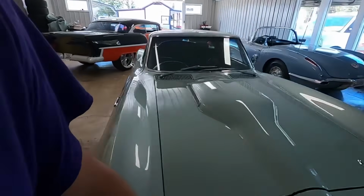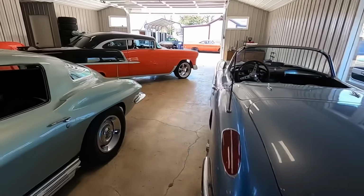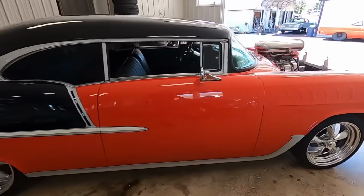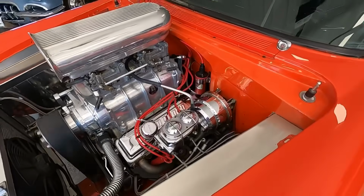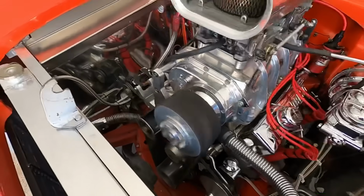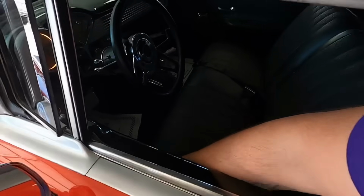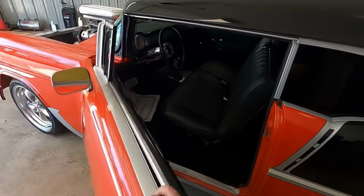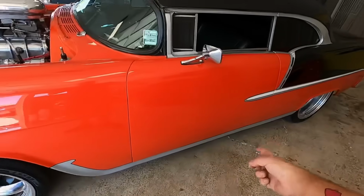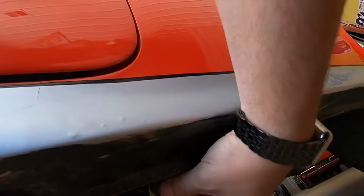Open some windows up. I don't want to smoke out the room too much, but I do want to start it up. There was a button under the door here, I believe. I think I see. Hey, check it out. Hit it, and the door opens. Good deal. So it's right there.